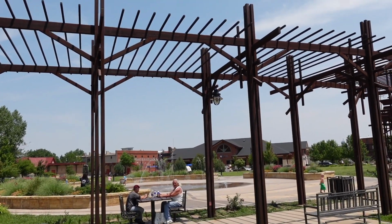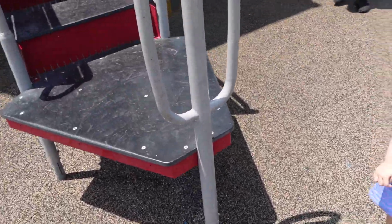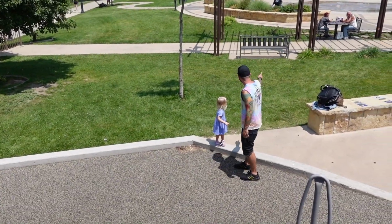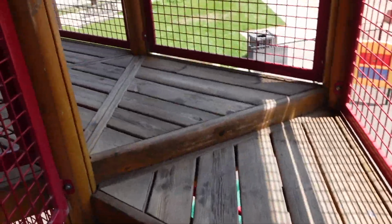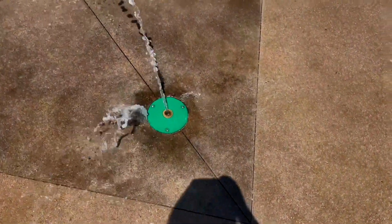Look, we found the splash pad and this very cool playground that, of course, everyone wants to go on. Do you want to go up this? Come up here with mommy. Come on. Oh my gosh, it gets smaller and smaller. Hi, Remy. I'm coming down. Yeah, it's very hot. This is super cool. Remy, come on, look.